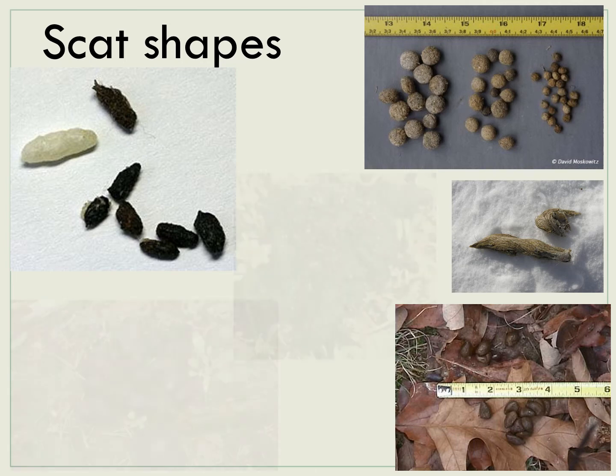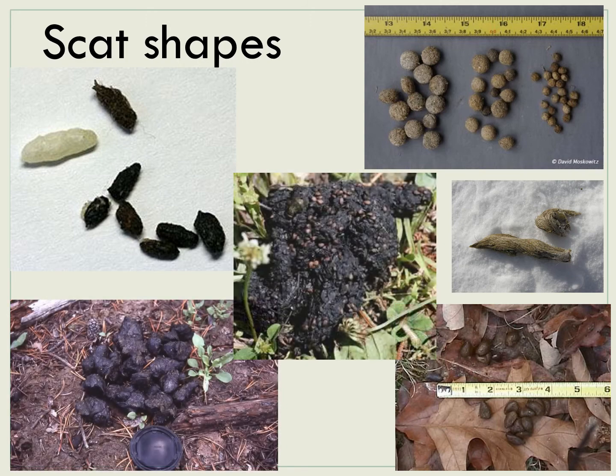Lastly, there are two pictures of very large blobs of scat. Only a very large animal could have done this. Any ideas?